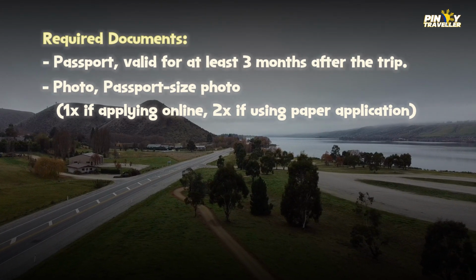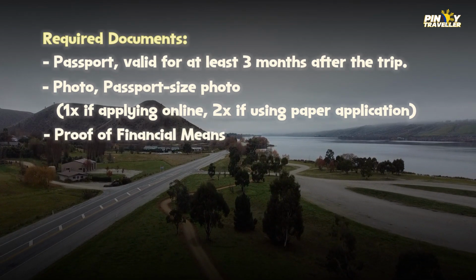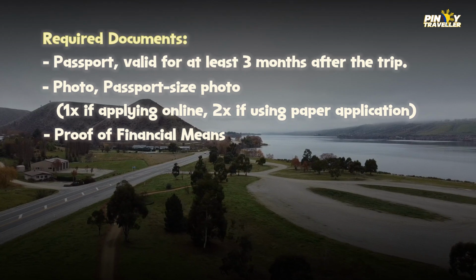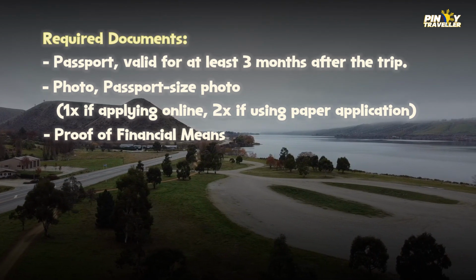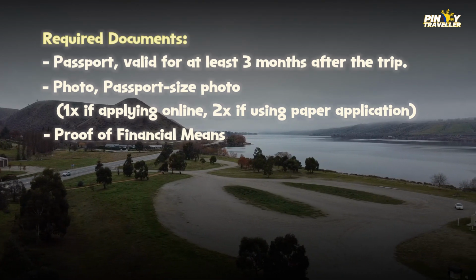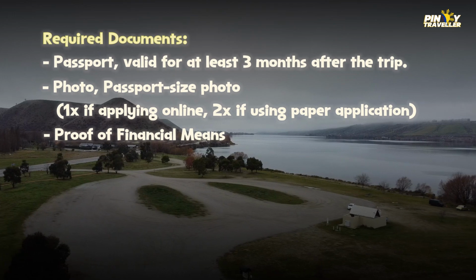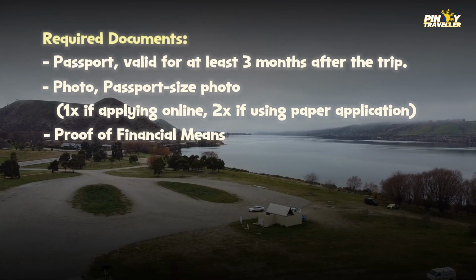The next document na kailangan mong ihanda is your proof of financial means. So you need to show na meron tayong enough funds to cover your stay in New Zealand. You can provide documents like bank statements or bank certificate. So this is just a proof that you have enough funds to support your stay in New Zealand. So Immigration New Zealand may require at least 4,200 New Zealand dollars for living expenses. Plus, you also need to fund your return ticket. So kailangan mo rin yung syempre paghandaan.